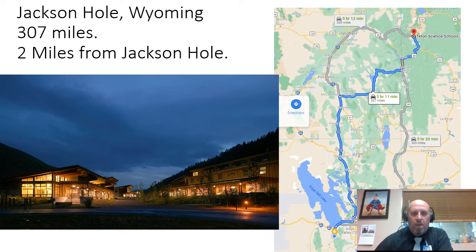This shows about how far away Jackson Hole is from our school. It's about 307 miles. The school itself is 2 miles from Jackson Hole. Most of the stuff is done within the school, or they'll take little buses and head out to the actual Tetons. Some people did snow skiing, some people did snowshoeing, some just regular hiking. A lot of it will depend on the weather and the time of year. So it's really unpredictable, but that is within the area that we'll be.